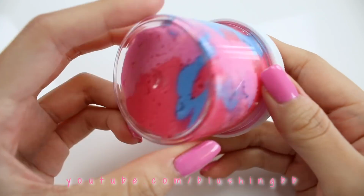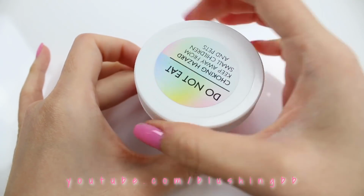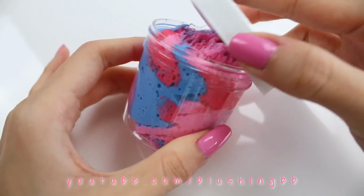I can't seem to recall the name of this next one, but it looks just like the Summer Carnival slime, but in a thick cloud form. This is super soft and sizzly, and it fluffs up really nicely too.